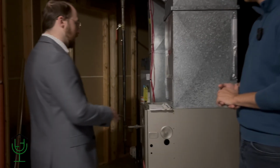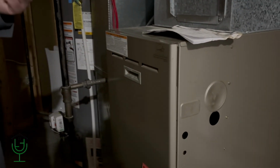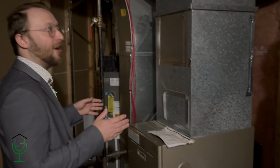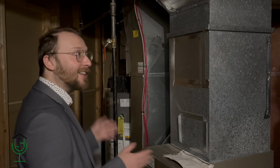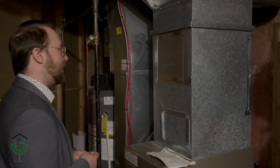Furnace filter is always a big one. I'm not going to pull the furnace filter out of this guy, but that's something you can check. Just pull it out quick, take a look. If it's caked on, really dirty, that probably tells you that they're neglecting it. You really should be changing those every couple months at the latest.